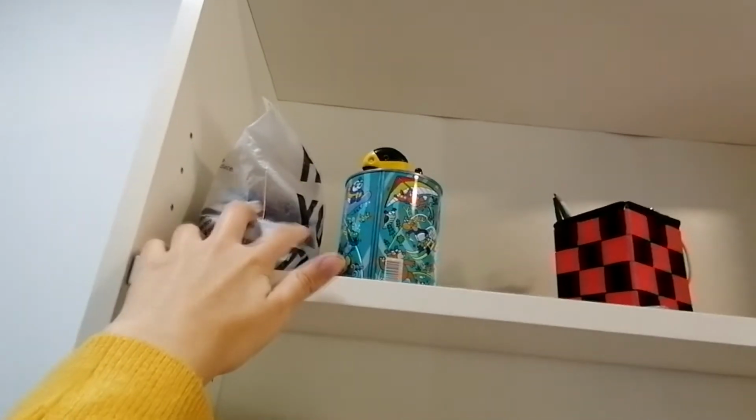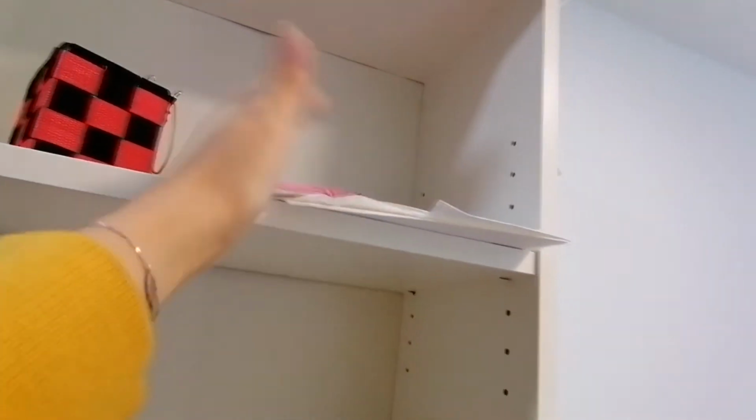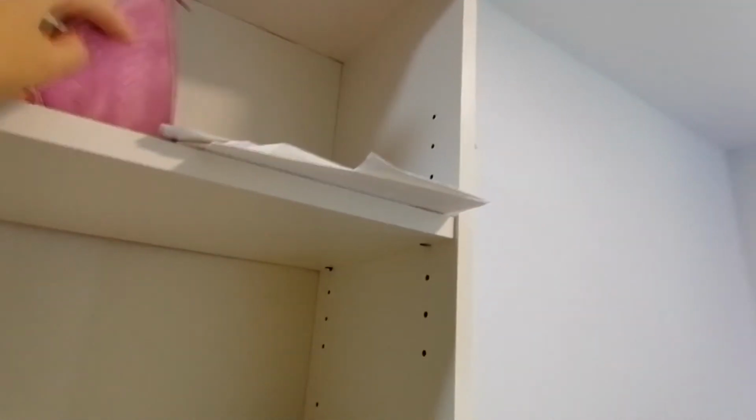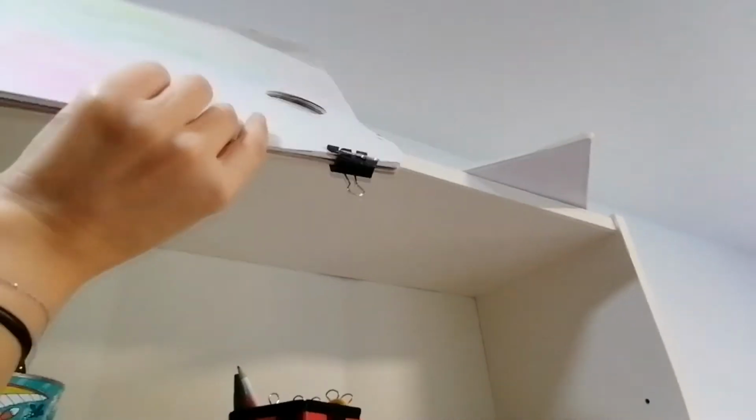Then there I have my markers, just a few more extra stuff in this bag, a ruler and, you know, paper that I use to test my paints when I'm painting and stuff like that, and just another pencil case. Up there I have my cutting board and my paper palettes that I reuse again and again. And here I have a little block I'm working on for a commission, so I'm keeping it here at hand.